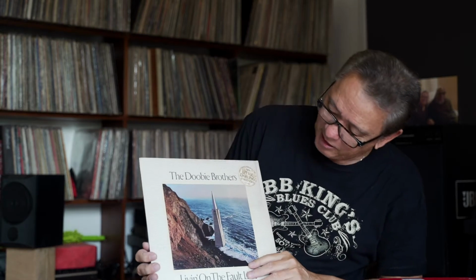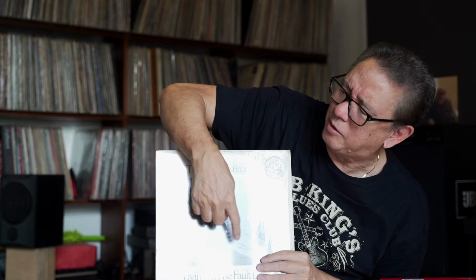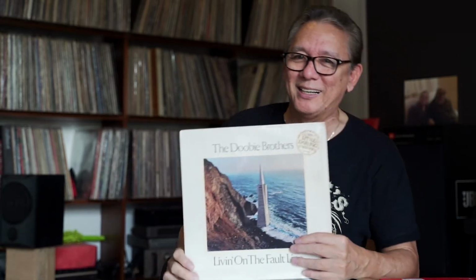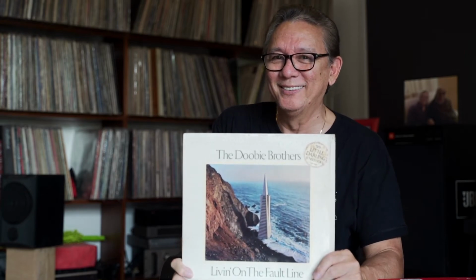Okay, coming close to the end. Look at that picture of U2, The Unforgettable Fire. Look at that beautiful cover. The color combination of this album cover is magnificent. Okay, this is a Doobie Brothers record, and it's called Livin' on the Fault Line. And it's the iconic Transamerica building in San Francisco by the fault line. Just fantastic. Such a nice album cover, right? Beautiful.